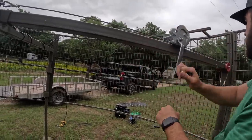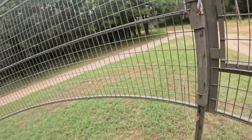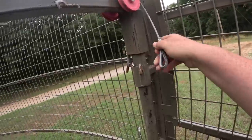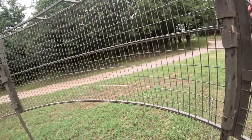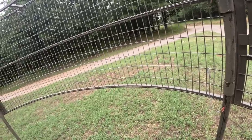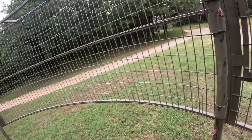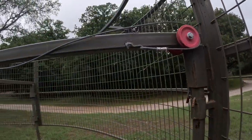And then you have to unhook these, so we need some slack. Do you see that hook on the bottom of that cross member? Right here, this one's broke. It might not hook. It bent a while ago. I guarantee you that was what we heard.